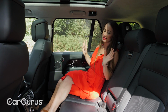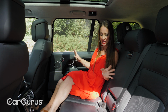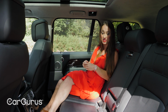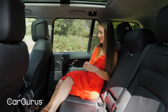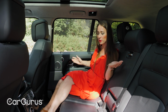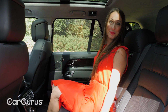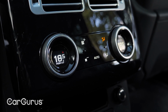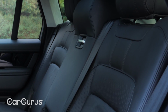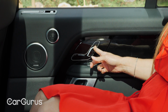Now, you can get long wheelbase versions and executive seating, but the standard seating setup is perfectly lovely as it is. There is loads of leg room, loads of headroom, and because it is so big, you can easily fit 3 people side by side. There's also your very own climate control, and the Westminster edition features the plush Windsor leather upholstery. There's even an electric seat back adjuster.